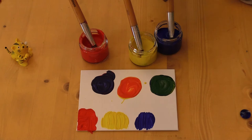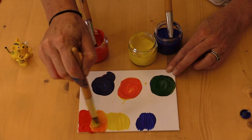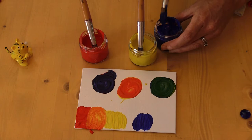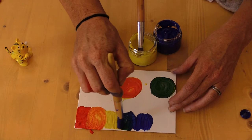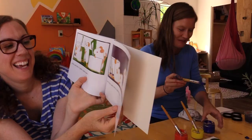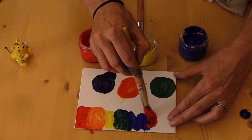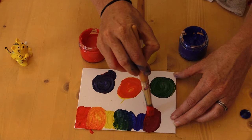They mixed the red and yellow to paint an orange part. They mixed yellow and blue to paint a green part. And blue and red to paint a purple part. But they left some white because of the cat.